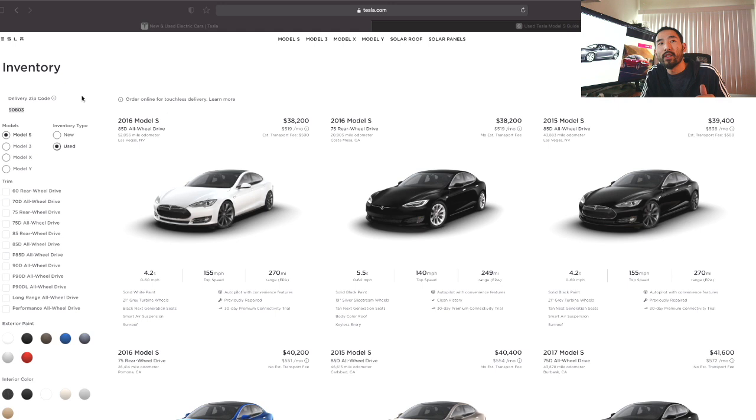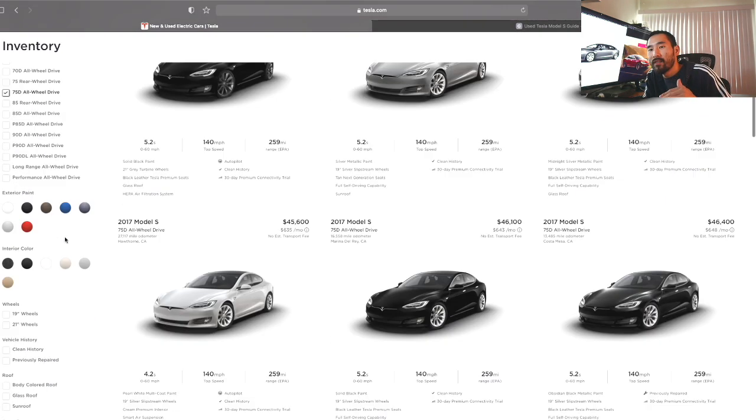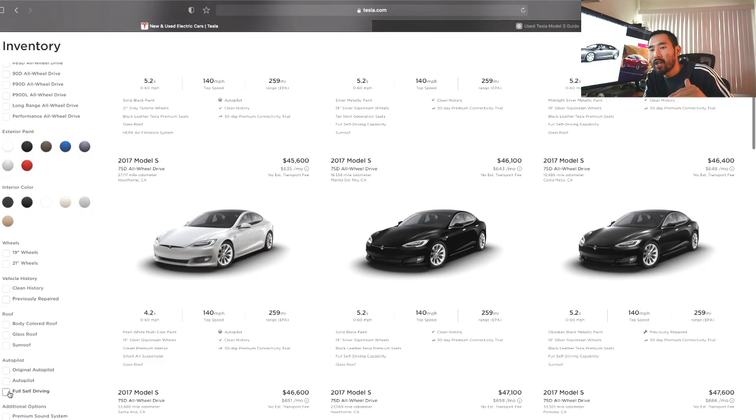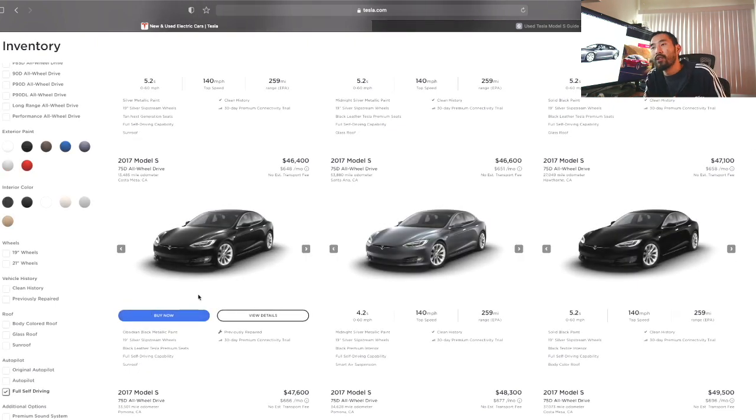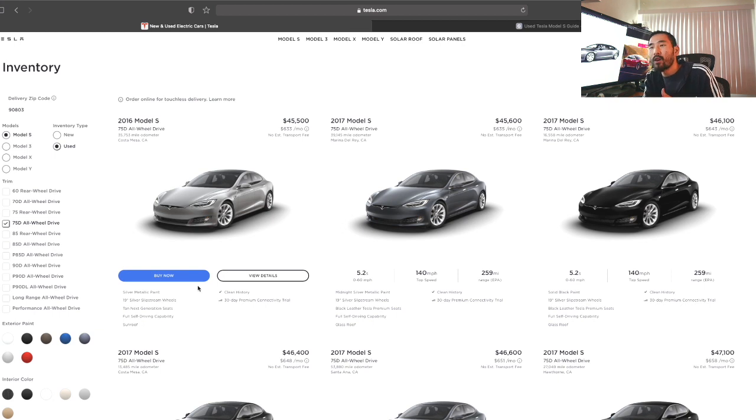So this is the default zip code right here. Let's just take a look at some of the comparable vehicles compared to the ones that I found on that private seller website. So we want 75D in this case, and we're just going to go ahead and check full self-driving because in my opinion, that's the main reason why you're going with the used Model S, because you're getting a $10,000 software feature basically built into the car. And there's really not that much of a price difference on top of it.